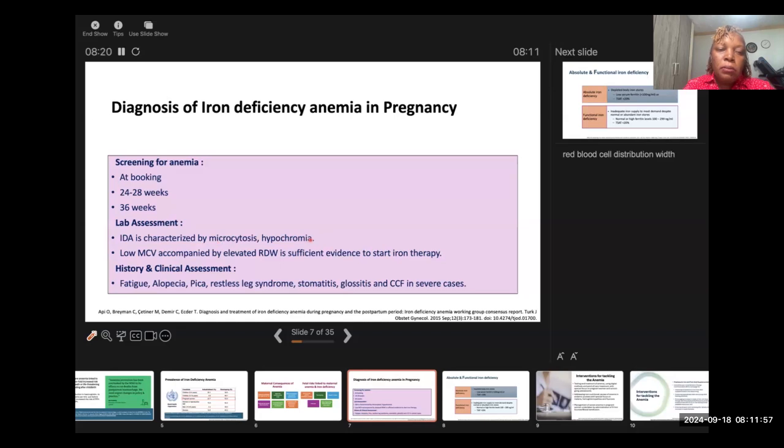Iron deficiency anemia is characterized by microcytosis and hypochromia. And also when you do lab investigation, you'll find low MCV and elevated red blood cell distribution width. So with this, you have to begin treatment. But however, in Kenya, we almost give all the women the iron therapy. And then, of course, history and clinical assessment. So women who are anemic will possibly talk about fatigue, alopecia, pica, restless leg syndrome, stomatitis, glossitis, and in severe cases, you may find them portraying signs of congestive cardiac failure. So that's in very severe cases.